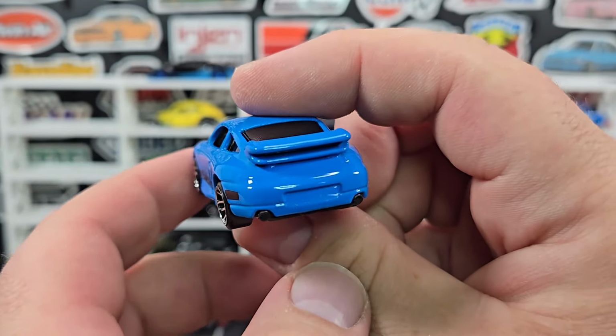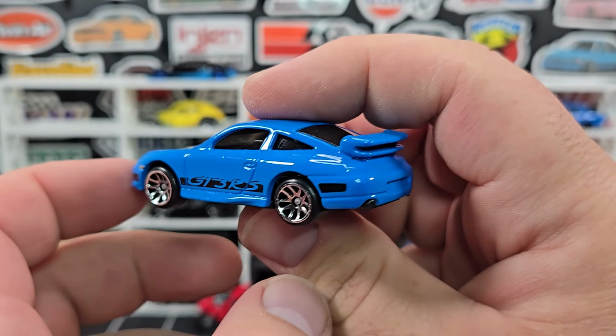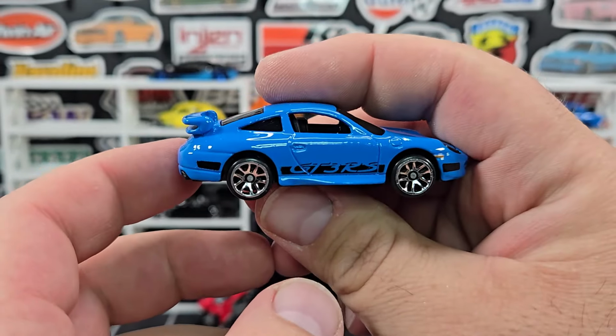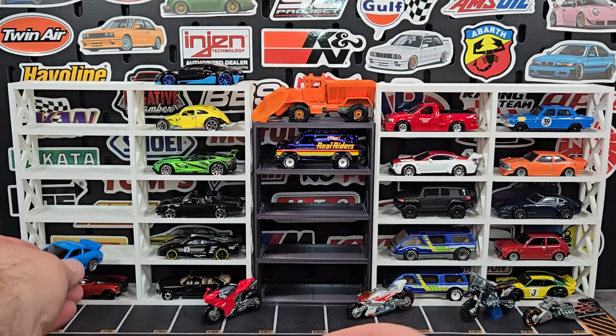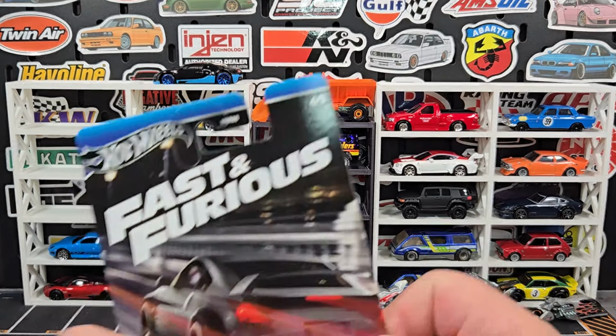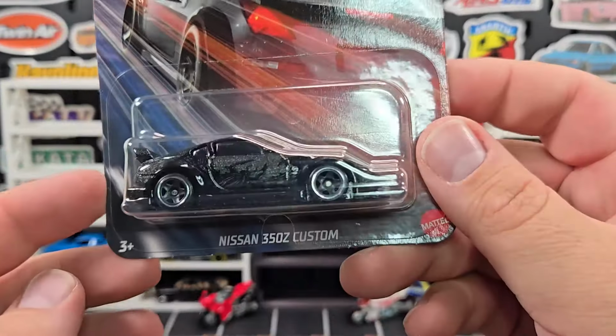Still no taillight prints. I think we could have got taillight prints. I don't know why we couldn't get taillight prints, but other than that, it's all right. I mean, I'll take it. It's another Porsche, and it's got different wheels on it, so I guess it's enough. It's enough. All right, number 4 of 5.